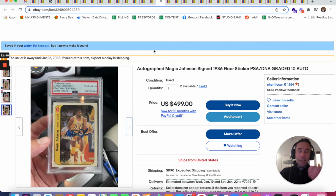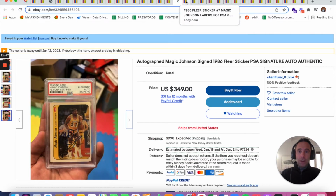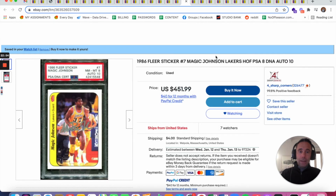So you kind of gotta ask yourself, all right, of the three that I've shown you without the card grade, would any of them get an 8? And it's very hard to get an 8. So I don't think they would. And then you got this one that already has an 8 and is basically the same price, maybe $50 to $100 more. But if you're gonna pay $100 or more to get the card graded and have the auto regraded, that's a wash.